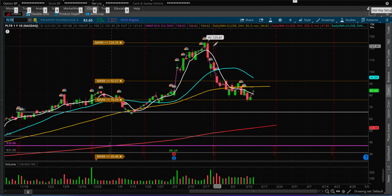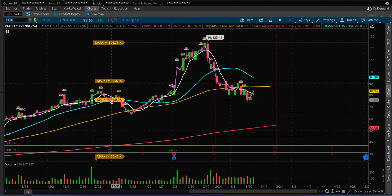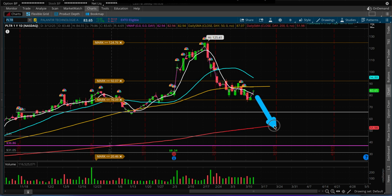So my take is that it can chop around and go higher, and up until this option expiration, March 21st, I think it can stay up. Again, I have an alert, and I'm not biased one way or another, but if my alert is taken out, which is the 76, 75-ish dollar level, if it trades below, sure, I think the stock can go lower, maybe even to 65 or maybe even the 200-day moving average.